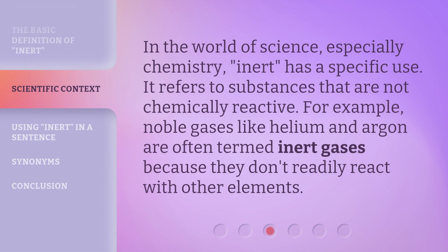In the world of science, especially chemistry, inert has a specific use. It refers to substances that are not chemically reactive. For example, noble gases like helium and argon are often termed inert gases because they don't readily react with other elements.